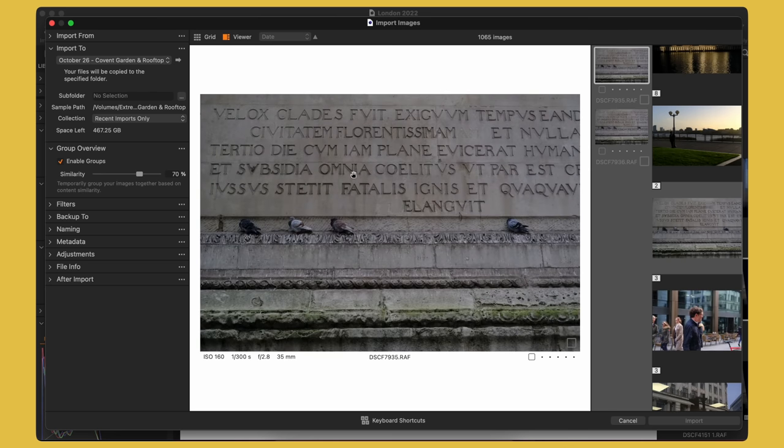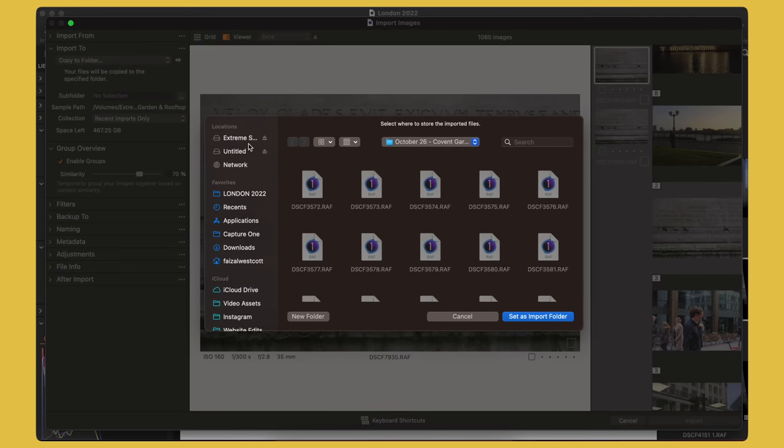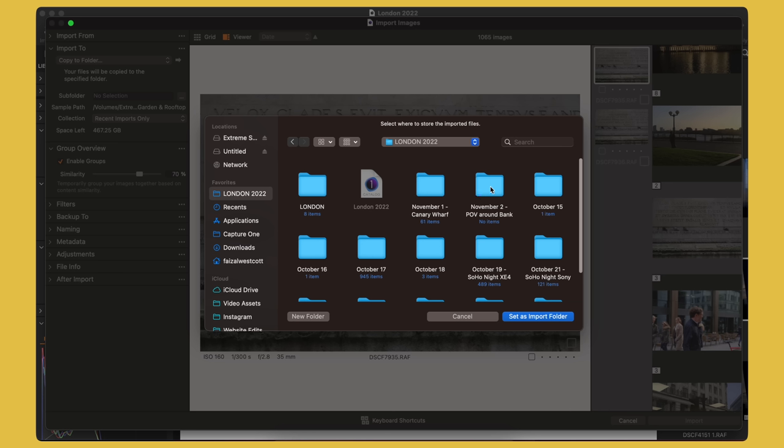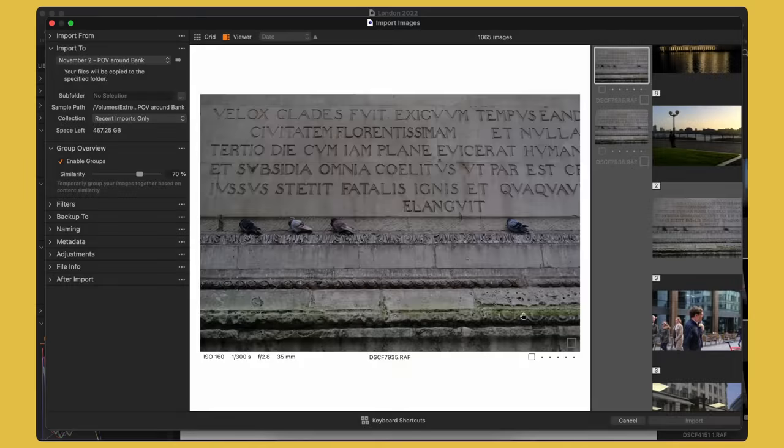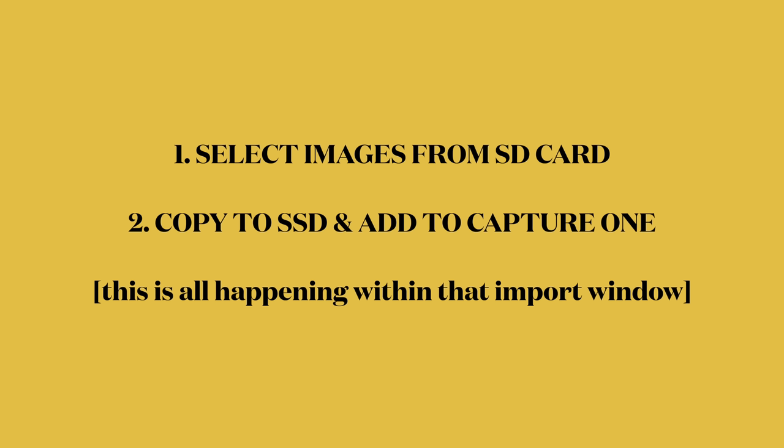Important note here is I wanna make sure I'm importing it into the correct folder. So here we'll go to import and do copy to folder. Since I'm importing directly from the SD card, I want to make sure that I'm storing the original files on my external hard drive. So I'll go to the folder of my hard drive, and I already made a folder for these images. I just sort it by the date and a little subject tag so I know a little bit more about what kind of images I took on that day. If I just see a day, I have no idea what it means. So we're going to import these images into this folder. So what this means is I'm selecting the images from the SD card, copying it into that folder on my SSD while simultaneously adding them to the Capture One catalog.